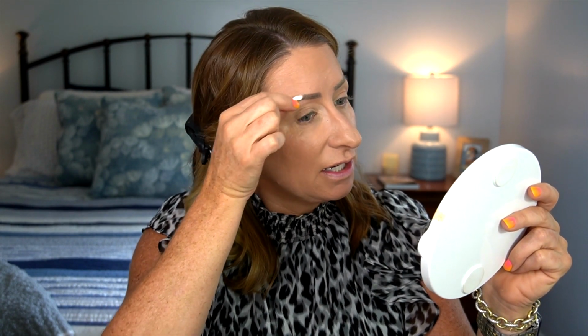And just cleaning it all up. All right, that part's kind of boring. All right, we're gonna use my Anastasia Brow Wiz. Guys, this is still, I try so many different ones, this is always what I go back to. I go back in the color Caramel. It's what works for me.